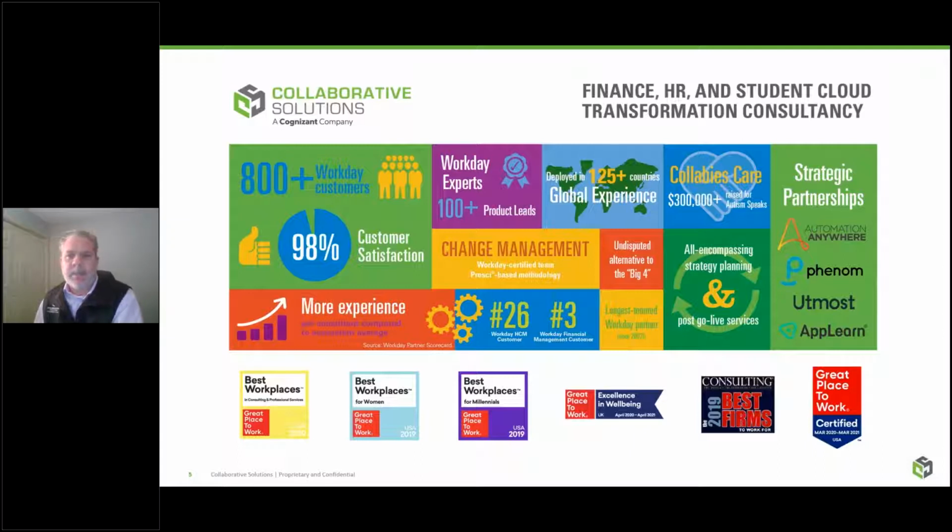Finally, just a couple notes here on our strategic partnerships on the side there. We're partnering with a few vendors to help really maximize Workday for our customers. Automation Anywhere, Phenom, Utmost, and Applin are just a few that are listed there, maximizing Workday to the best of its advantages with all these partnerships and strategy.